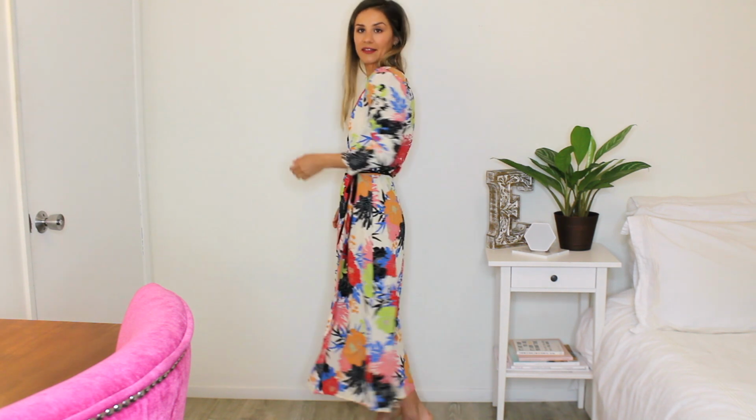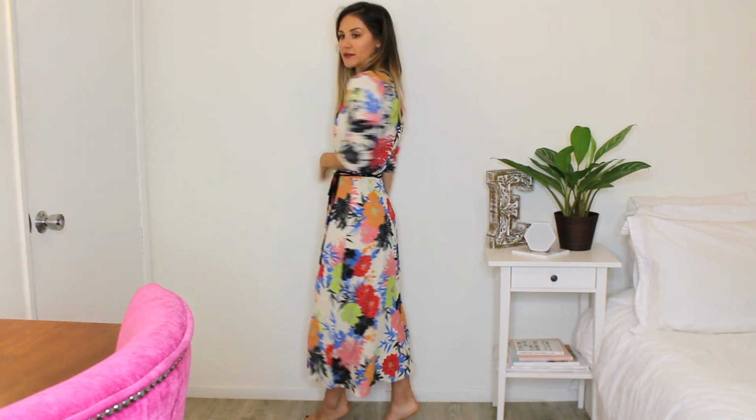I do really like this, and I feel like it would be a great dress for me to have in LA, because I could wear this, like I said, to parties or evening things or day things. Throw it on with some trainers, it would also look quite cool. I think this is going to be a keeper for me. Let me know in the comments what you think.